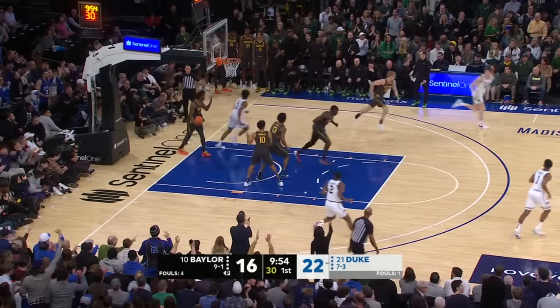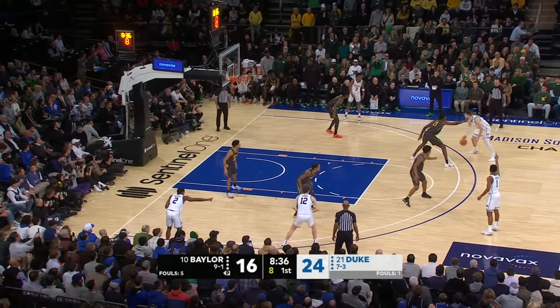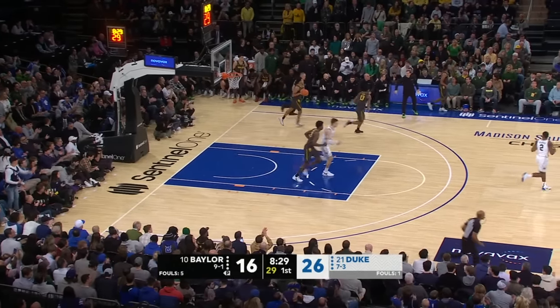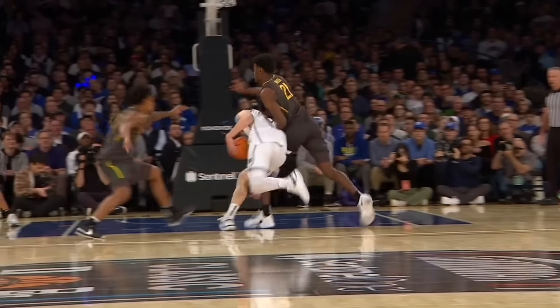Good tank on a blow by. Walter got beat. It's been awfully difficult for Baylor. They can't keep him out of the paint thus far in the game. Five on the shot clock, the drive. Oh, what a shot by Filipowski. Macy looked like he was absolutely going to block that. Well, Filipowski, the leading scorer.